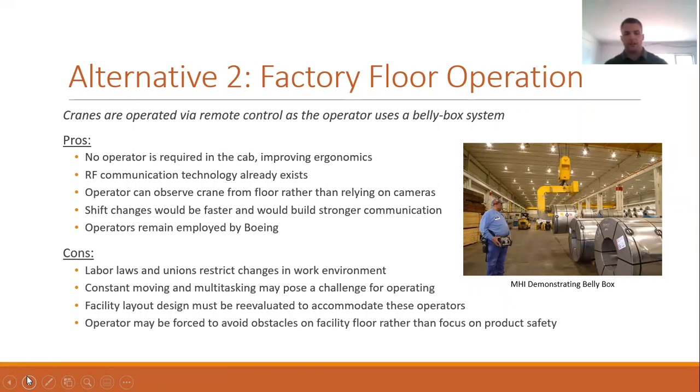Awesome, thank you, Christian. As it goes for the second alternative solution, we take a similar approach to the first, with removing the operator from the cab. This solution is called the factory floor solution, and the operator uses a belly box controller to transmit controls. Some of the pros of this solution include quicker changeover from shift to shift. The operator is no longer sitting uncomfortably, which is a huge ergonomic success, and there is already technology available.